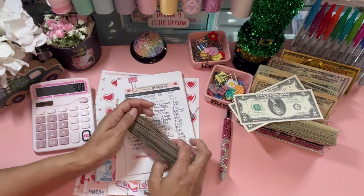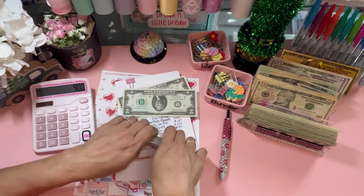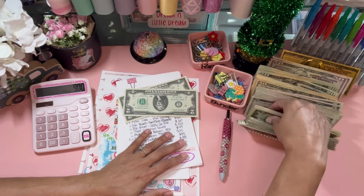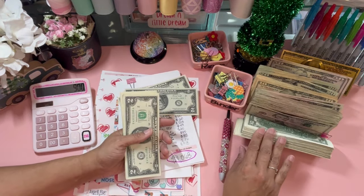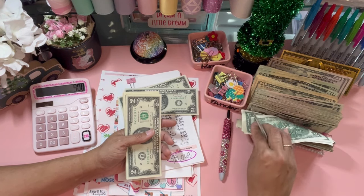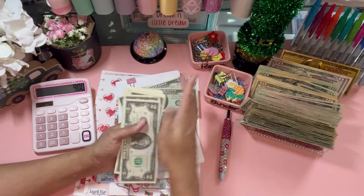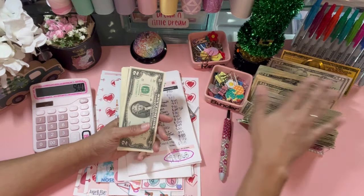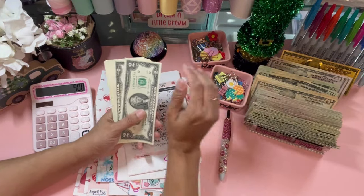Let's see how much we have into, I don't know that we're going to make another $100. So something might not be right. Where all my twos at? Okay. So we have all these twos. My goodness. I might fast forward through this part, y'all. That's gonna be a struggle.